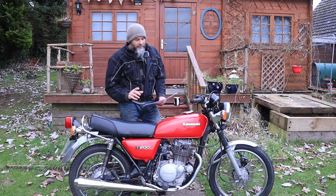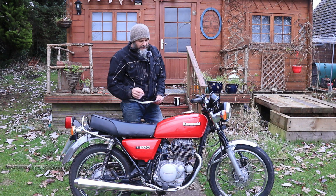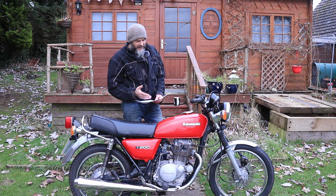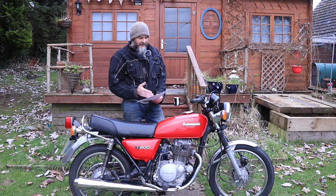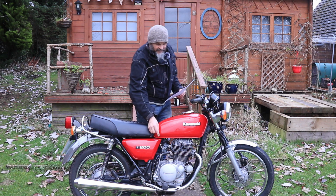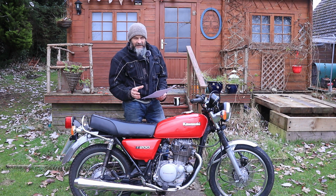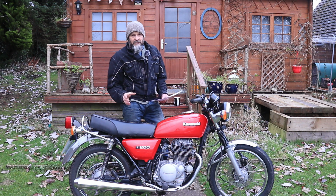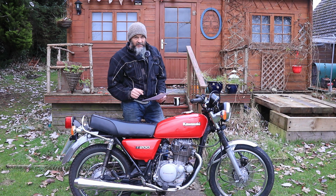So, for new parts, I bought an ignition switch, filters, bolts, cables, a tyre, piston rings, gaskets, indicators. There were also the bolts for the engine casings, an exhaust clamp, things like that. The total cost for all of those parts was £181.